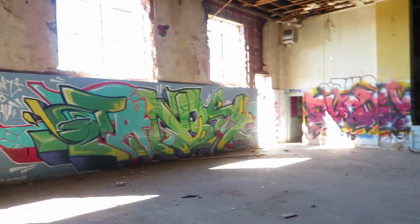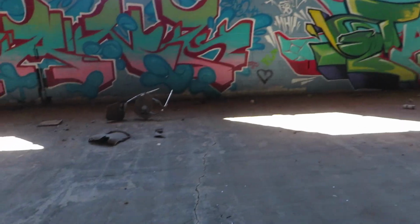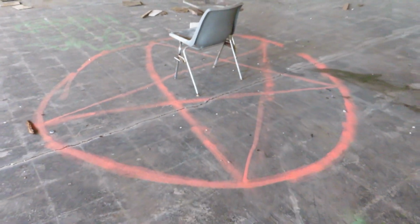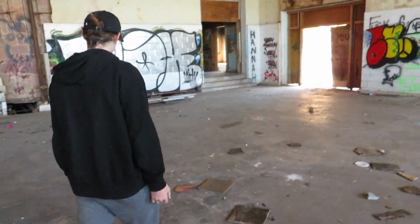What was that? I heard a dog barking. I hope that was just an animal. Look at this mangled chair. How do you bend up a chair that badly? Put that chair out right in the middle of the pentagram. Uh-oh. I didn't even notice that. I just put it in the middle of whatever we're trying to do.